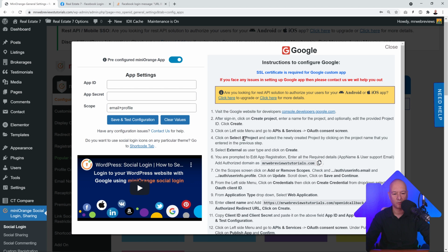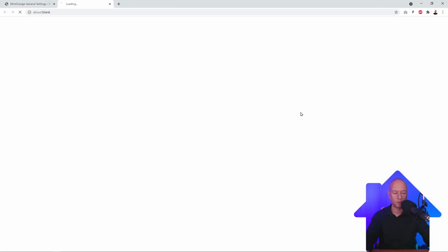Now we need to go and create a new API key as well and an app ID for Google as well. And with Google, it's a different URL, obviously. So we have to click on console.developers.google.com. So this is going to open a new tab for us.